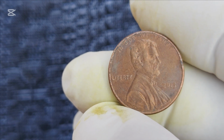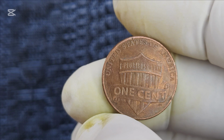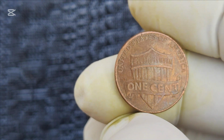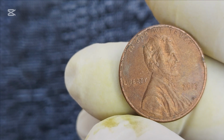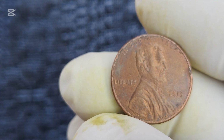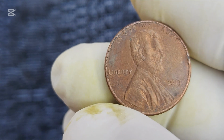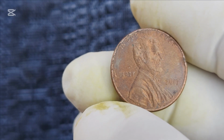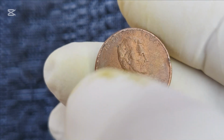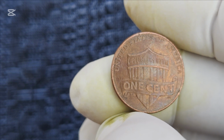Check the weight. A normal 2013 penny weighs 2.5 grams, but a rare one on a bronze planchet weighs 3.11 grams. Look for errors. Use a magnifying glass to spot double-die errors on Lincoln's face or lettering. Edge and surface inspection. Some pennies have a distinct luster or unique rim that sets them apart. Use a magnet. A genuine bronze penny will not stick to a magnet, unlike standard zinc pennies. Verify with a coin grading service. Send your coin to PCGS or NGC to get an official value.